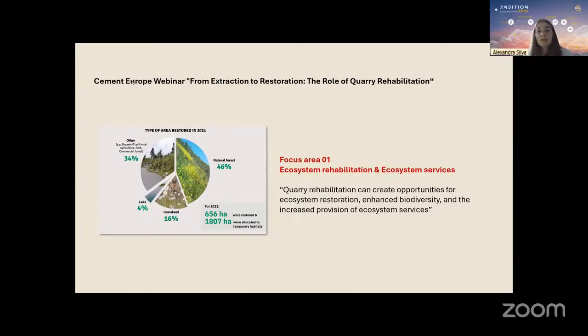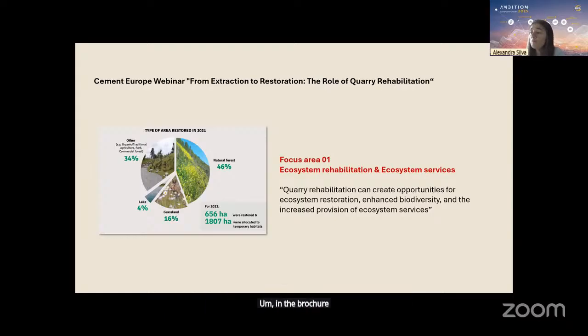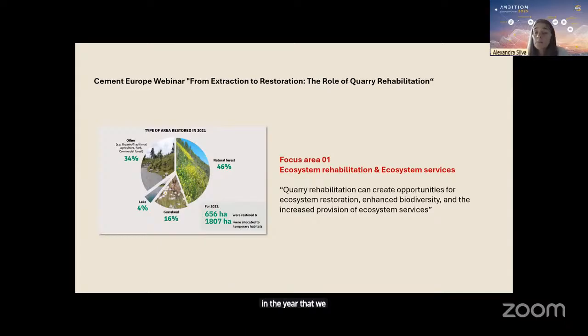Because we are in a webinar dedicated to rehabilitation or restoration, just to show you some data, in the brochure you have KPIs per focus area, and this is one, the rehabilitation. We have 2 KPIs dedicated to this area. One is the hectares that the members have restored since the beginning of the quarry and in the year that we report, and also the type of restoration that they implement.